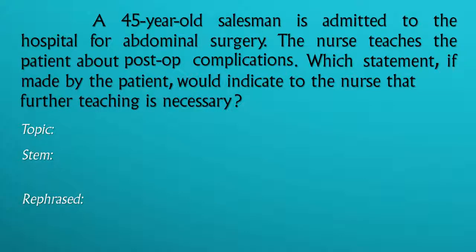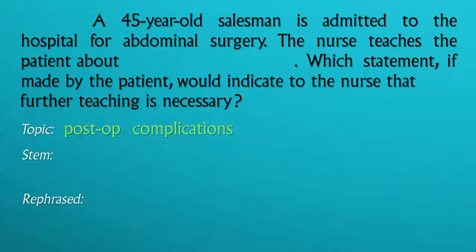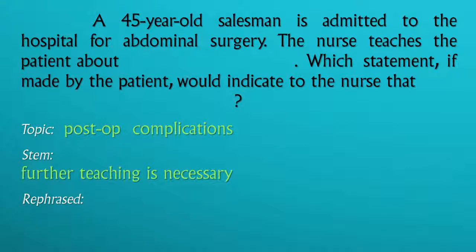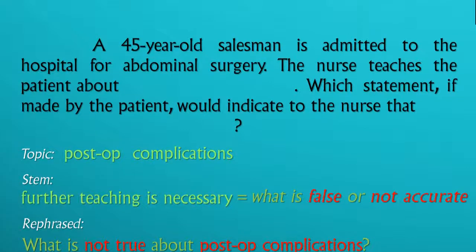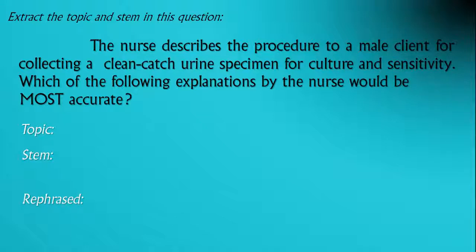The extracted topic is post-op complications. A stem is: what about the topic are they asking? In this question, the extracted stem is further teaching necessary. So if you rephrase the question and put it simply, it should lead you to what is not true about post-op complications. Let us see if you can extract the topic and stem in this question.